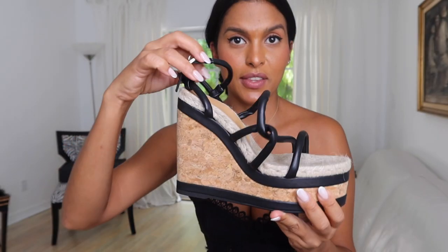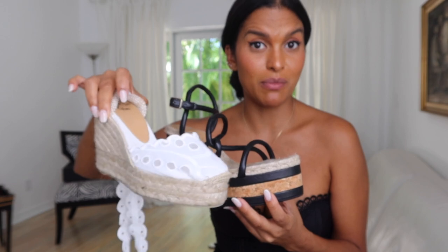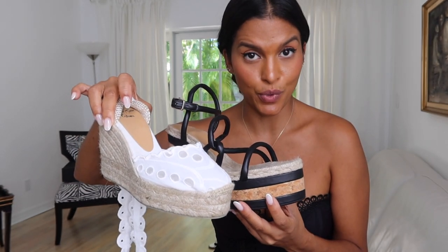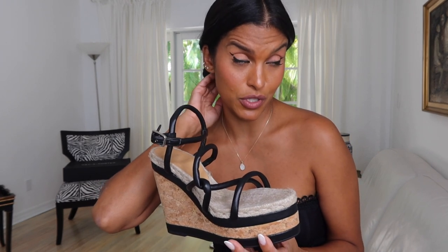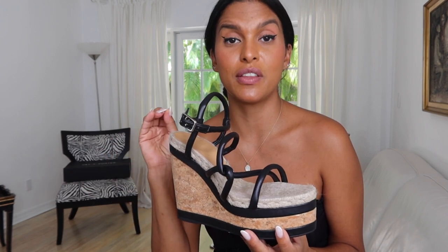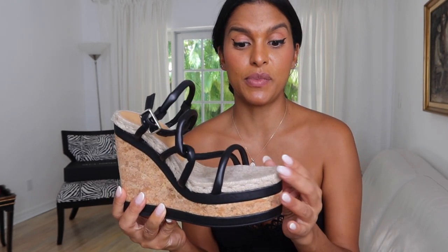I also got these shoes. They are brand new. I've never worn them. They are from Castañer. Castañer is the same designer that makes the best espadrilles in the world. Just so you know, Castañer makes all the espadrilles for Christian Louboutin, for Gucci, for Hermes. When they do espadrilles, they always do collaborations with Castañer because he has the best construction for espadrilles, hands down. So I needed a wedge because my cork wedge is destroyed and I needed something beautiful for summer.